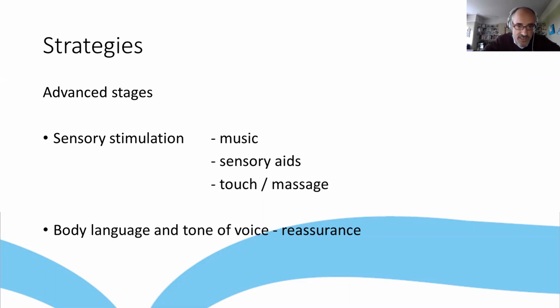And really, increasingly, your body language and tone of voice becomes important in these advanced stages of the disease, and will provide a lot of reassurance, even if someone's not necessarily able to understand what you're saying. As I say, just your tone of voice can provide a lot of reassurance and have a real calming effect on somebody. So perhaps reading out passages of books or poems and things like that, if you can't think of anything to actually talk about, so to speak.